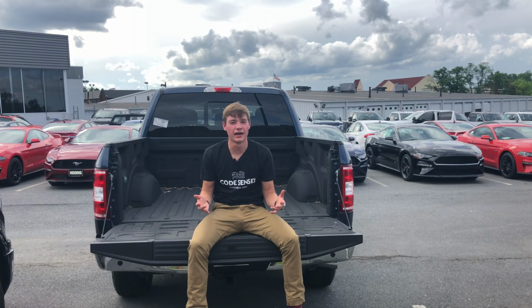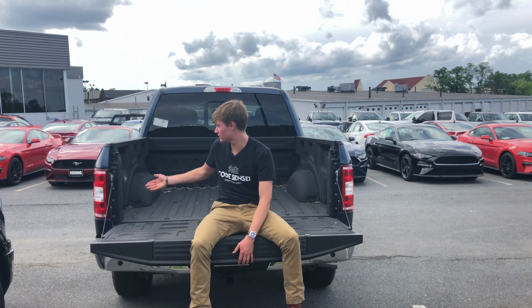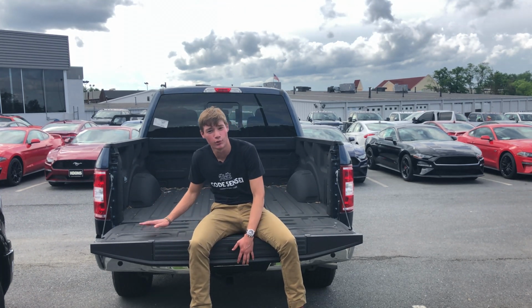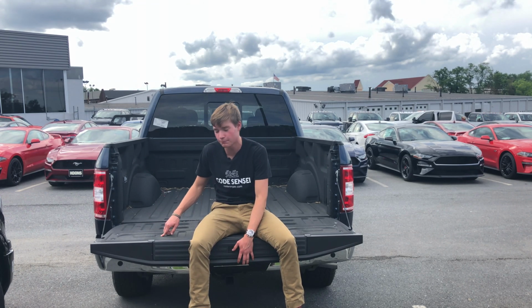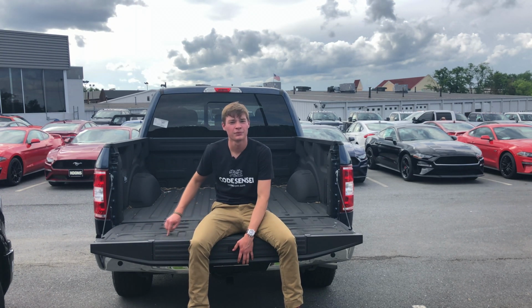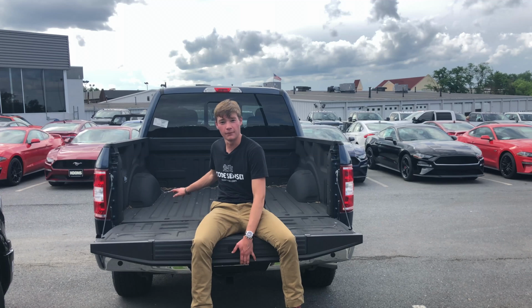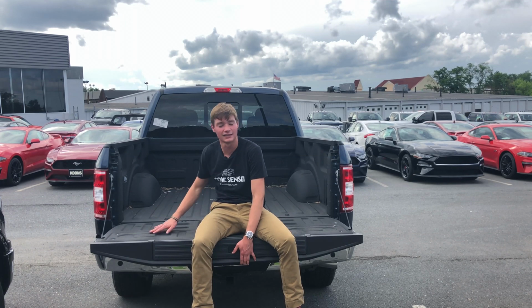Now that you're in the bed of this F-150, you can see how there's bed lights on the side here. We'll show you a close-up of that. And you have this nice bedliner. This is imperative for work trucks to have. It's got a nice grippy surface. It's rough, and it's durable. It is so much better than the metal with the painted surface. You need to get the bedliner.